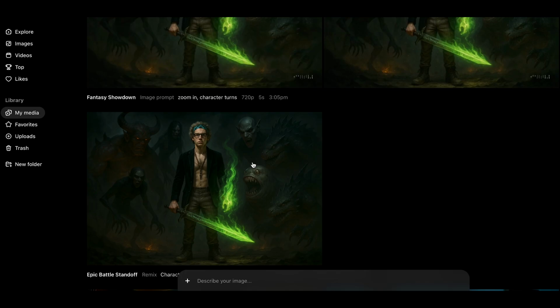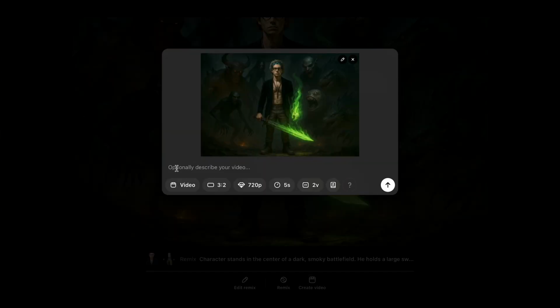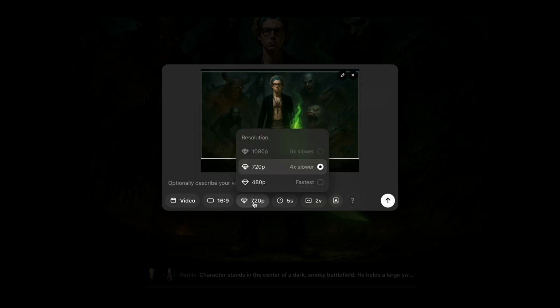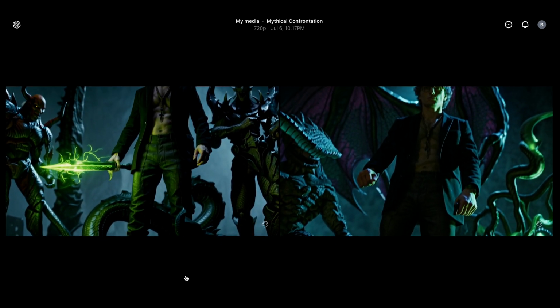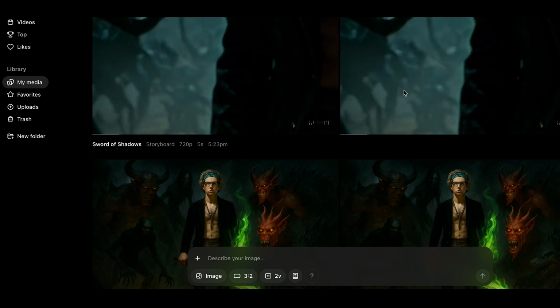Once I have an image that I'm happy with, I click Create Video. Now I can write a prompt for the image to video, or you can just leave it blank, which I'm going to do. We can change the aspect ratio, tons of options here, change the resolution, the length of the video clip, and how many variations of the video. And then click Create Video. And then once the video generates, we play them back. So sick. Now let's look at the actual video clip I used for the Dusker video.